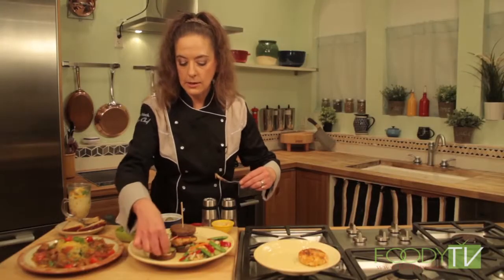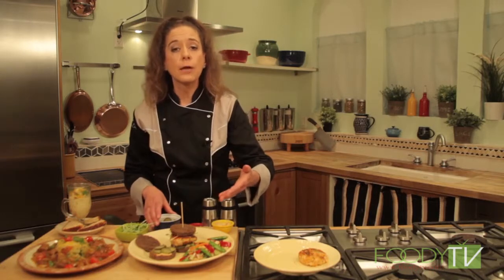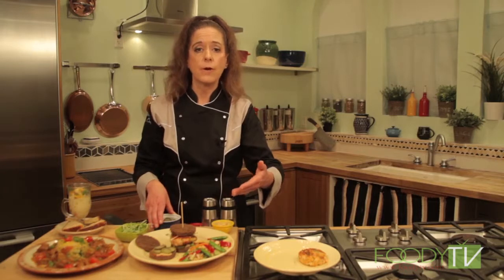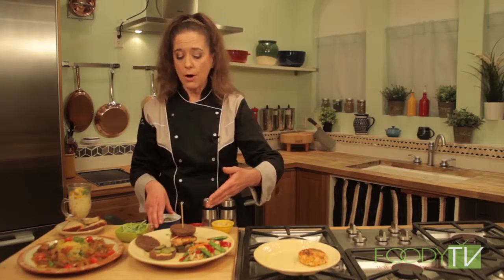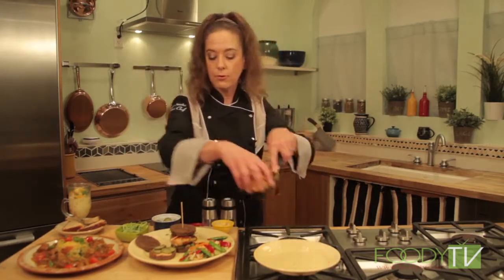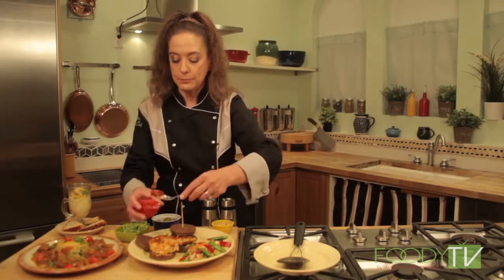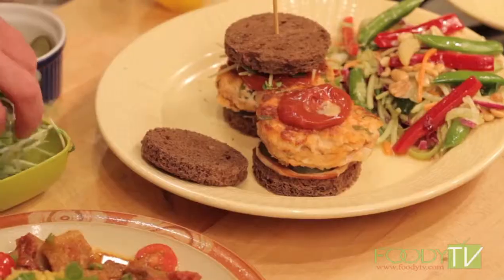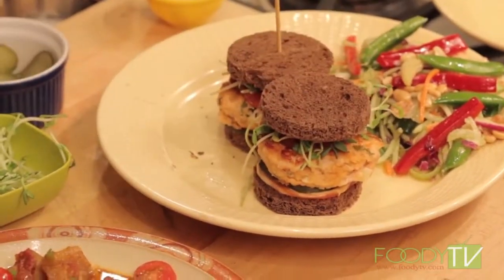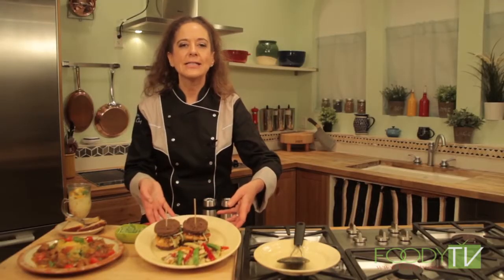This is a nice lunch. You can serve this. I recommend using an Asian slaw like we have here. Kale salads are excellent. There's wonderful recipes out there that you can find on the internet or cookbooks. Very trendy right now. Top that with the remaining patty here. A little bit of ketchup with wasabi, pea tendrils, or any green of your choice, one more slice of pumpernickel, and a skewer. And there you have it, salmon sliders.